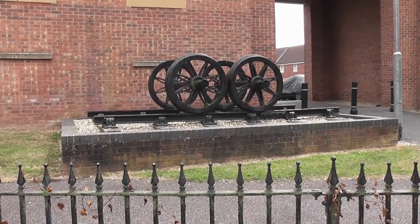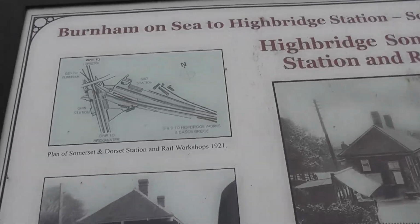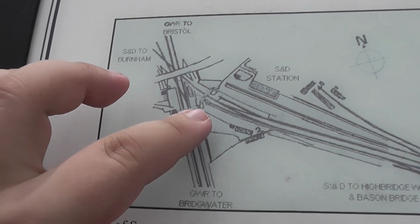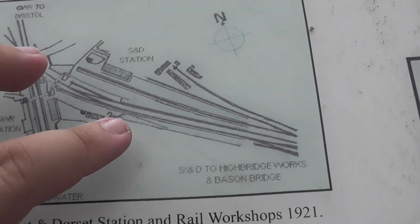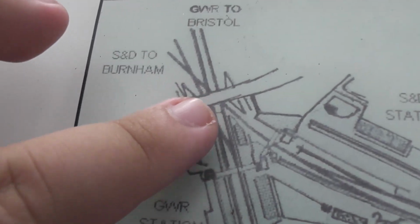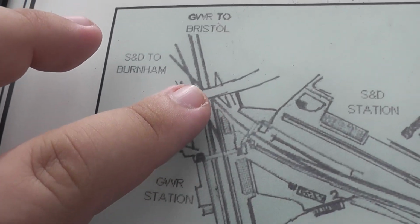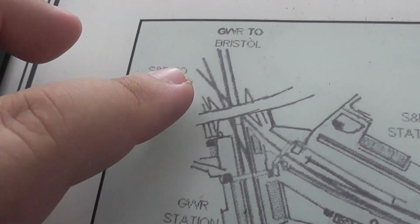So I've just come out of platform 1, and then you got this little information, little history board here. So that's what the station looked like. So that's us there. That's platform 2, and then these are the platforms that served Glastonbury. Engine sheds. That's where the bridge is. So behind the bushes, that was where the flat level crossing was. So that goes to obviously Bristol, and then that goes to Burnham.